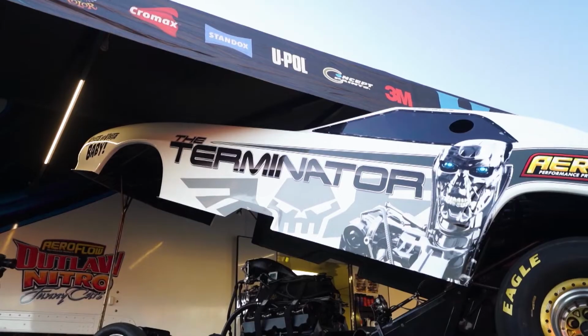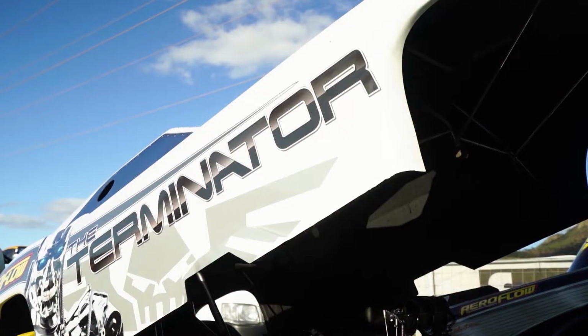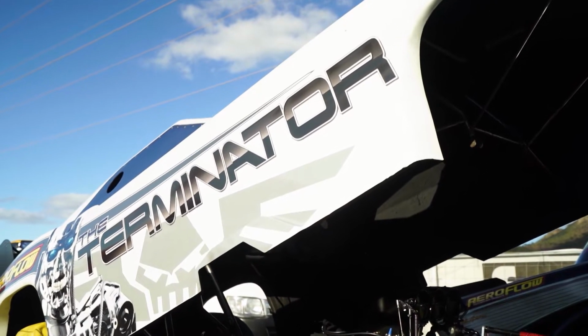We came up here this time last year and we won first and second round. We got through to the final against Rick Gorsey in the Nitro Express and he beat us in the final. And unfortunately, I've drawn him first round today as well, so hopefully I can get one back on him.